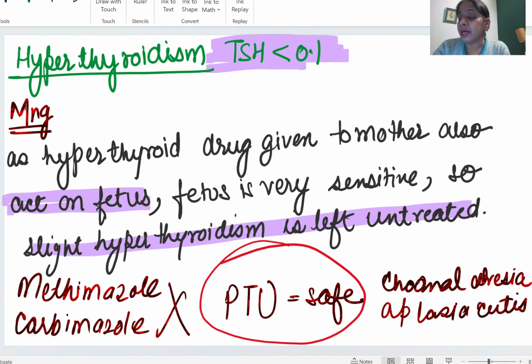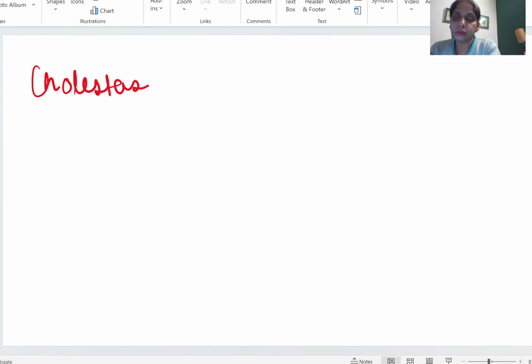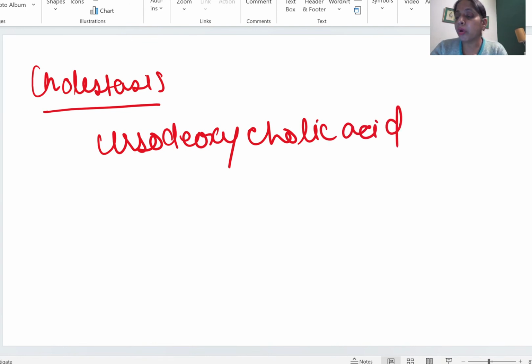Dr. Iman is asking what is the treatment of cholestasis. In cholestasis, bile acids increase. So we have to do the delivery at 38 weeks, and we have to give ursodeoxycholic acid, which decreases the bile acid. The treatment of cholestasis of pregnancy is the drug ursodeoxycholic acid. Okay, is it clear?